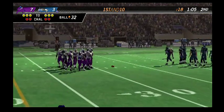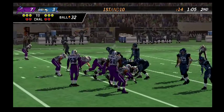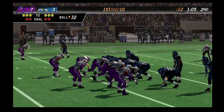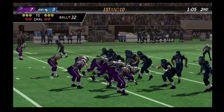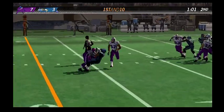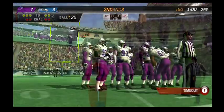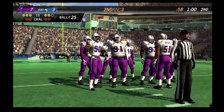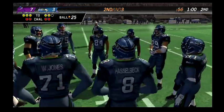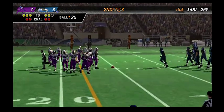First following the interception, it's now first and 10. Defense lines up in the nickel. All right, let's go. With the throw, leap to the wide receiver. Ingram didn't have much room to do anything with that ball. Yeah, they had the coverage, and they made the sure play instead of trying something fancy, like going for the pick. We're at the one-minute mark.